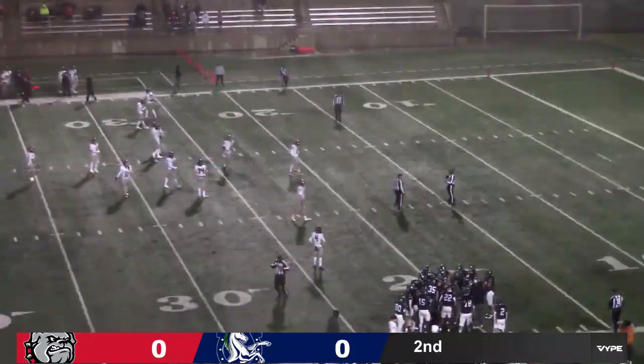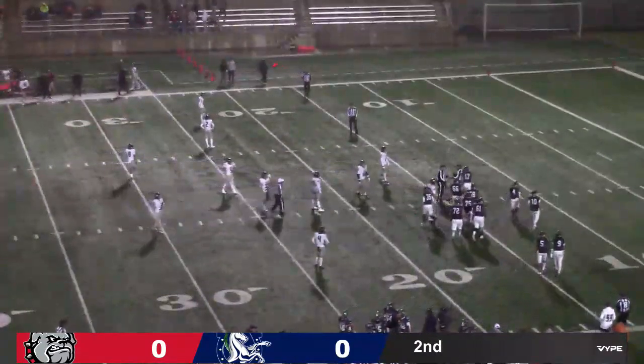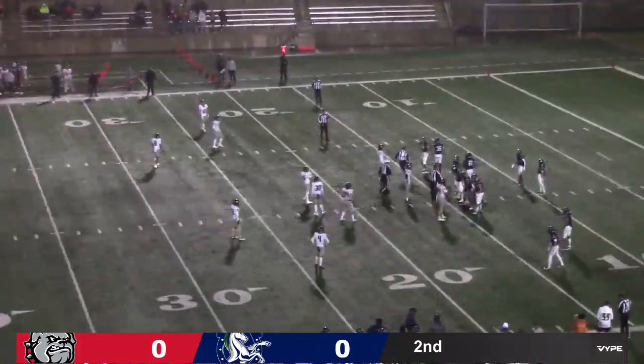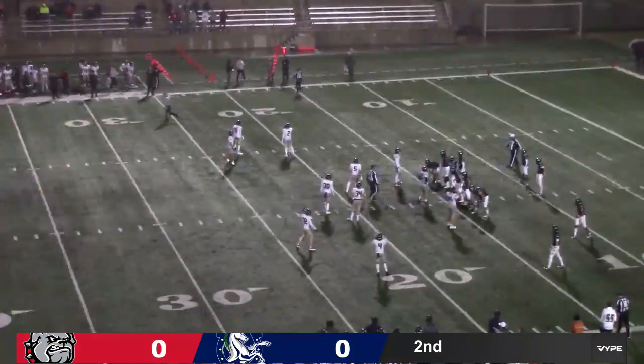Surprisingly, no score in this game. And the weather had not really been seemingly all that helpful for this game, but at least the mist has subsided to a certain degree. We're still around 50 degrees, and it's a little bit chilly out there. Other than that, not bad conditions. No, and we were down there earlier.